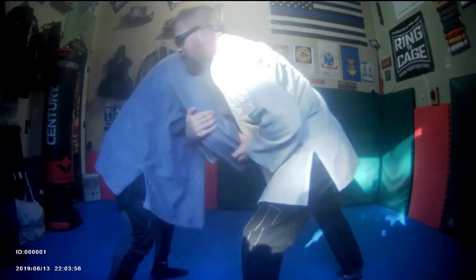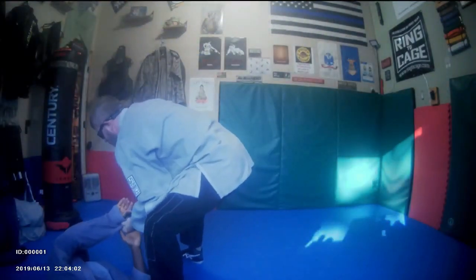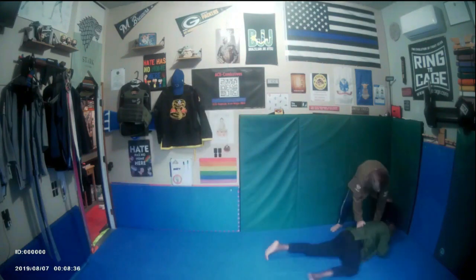This is from the pummeling position. I grab the gi, and they pull away, and you use a centrifugal circular motion to get into the throw. You can also use it to get to Sankyo. This is my favorite, one of my favorite throws or takedowns.